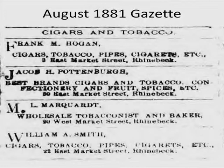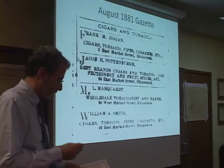Here's 1881. Now it says Frank Hogan, 3 East Market, the shoe store, that was confirmed now. The younger brother, Jacob Pottenberg, 30 East Market, opened the cigar store. M.L. Marquardt, that's Maria, his wife, I guess, took over for Conrad at some point, wholesale tobacconist and baker. Strange combination, 20 West. And William Smith, cigar, tobacco, pipes, 22 East Market Street. So it kept going. A lot more cigar stores opened. A lot of people were making cigars in Rhinebeck.